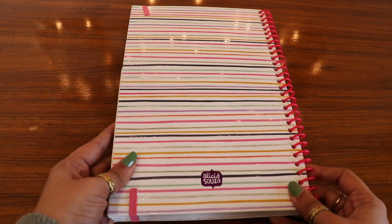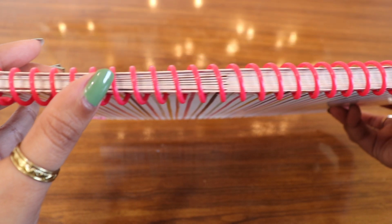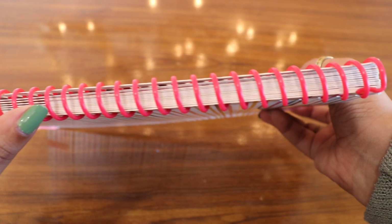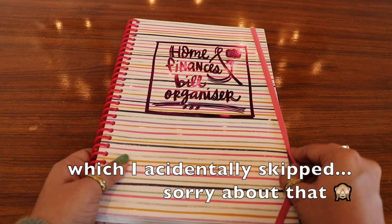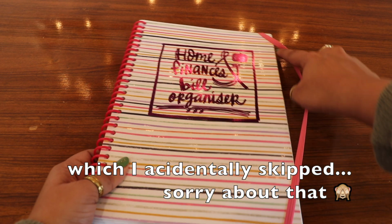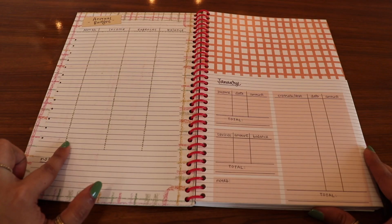The last and my favorite freebie probably ever in the history of all planner freebies is this home and finance bill organizer. It's colorful, has this purple gold foil lettering, bright pink spiral binding and an elastic closure. There's the calendar for 2022 and 2023, which is quite handy, a place to write your financial goals in terms of income and investment, and a place to make your annual budget.